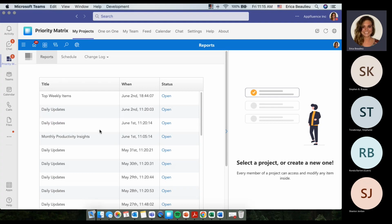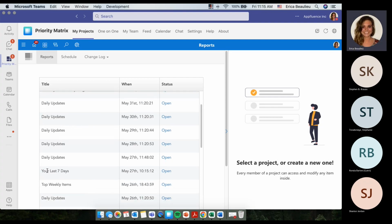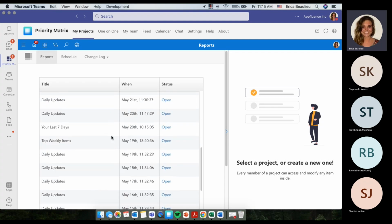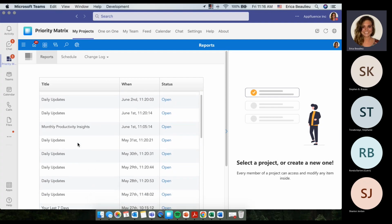Daily updates. You can also change the time that this is generated at, by the way. Your last 7 days, if I open this, this is also the same as the email that you would get sent to you automatically, again, depending on the license that you have. Okay. And then some of the more interactive, sorry, I misspoke there. The top weekly items would be the one that's emailed to you.